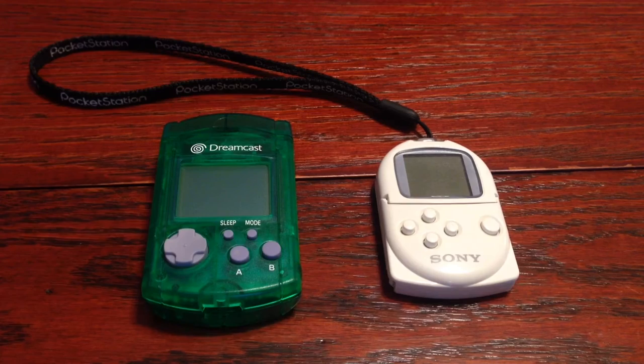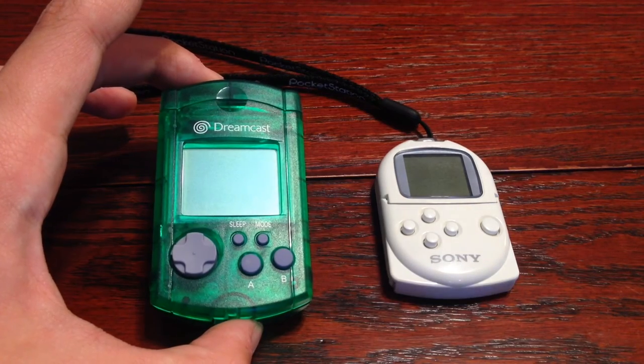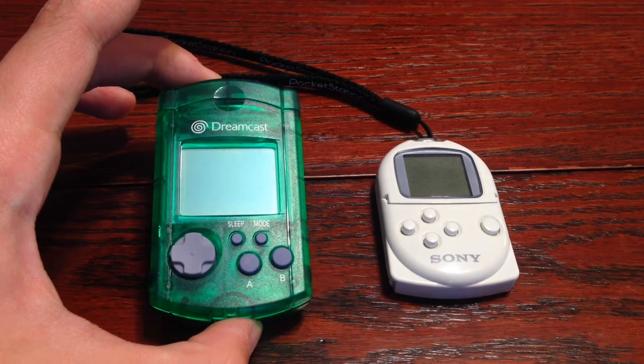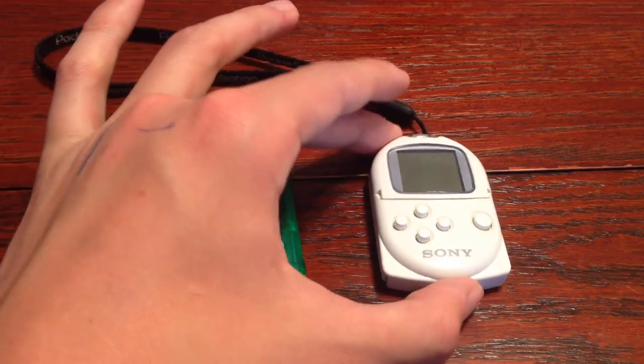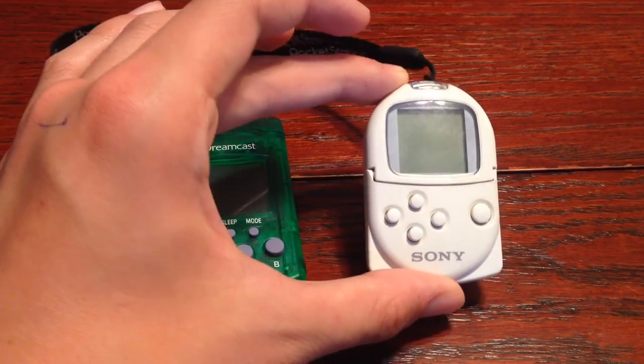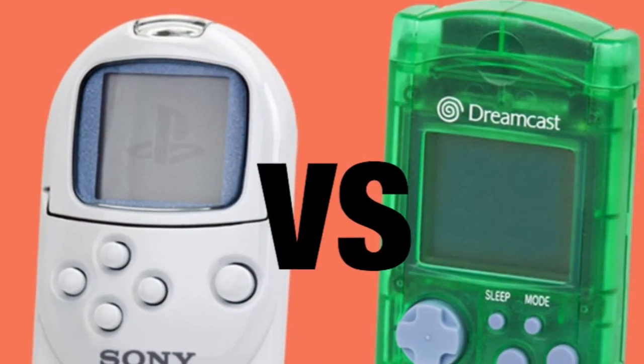Alright, now who's the winner? Well, if you live anywhere but Japan, the winner would be without a doubt the Sega Dreamcast VMU, because it has a lot more games, and the Pocket Station does not stand a chance since it's only compatible with three games. But if you live in Japan, it's a toss-up between the Pocket Station or the VMU, because they're pretty much equal there.